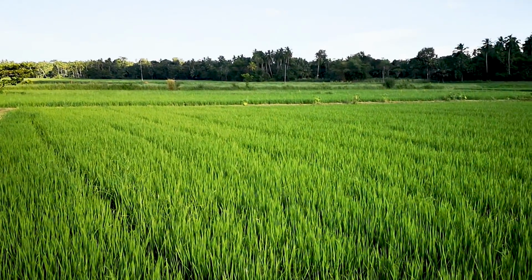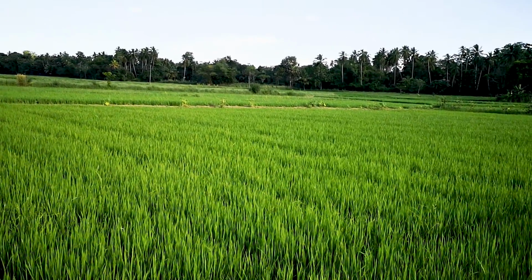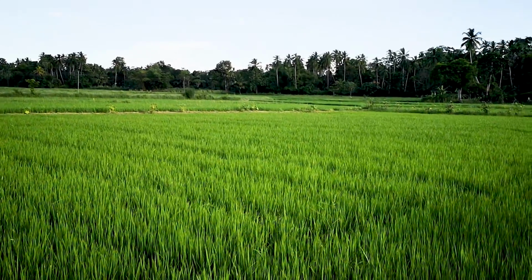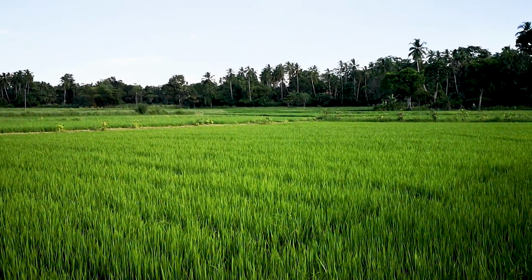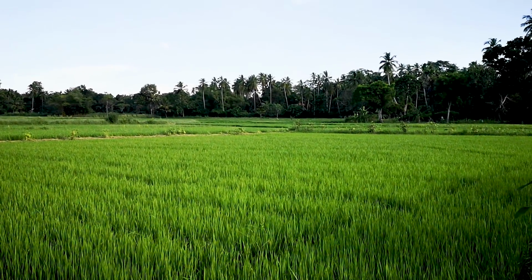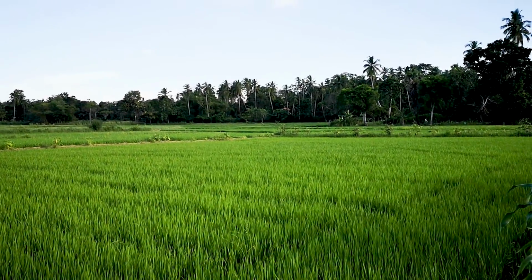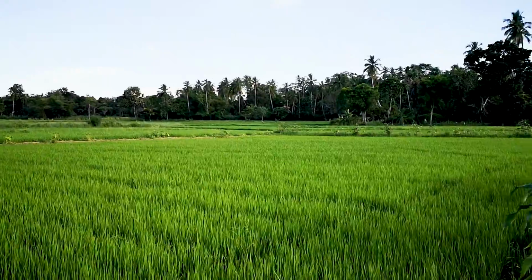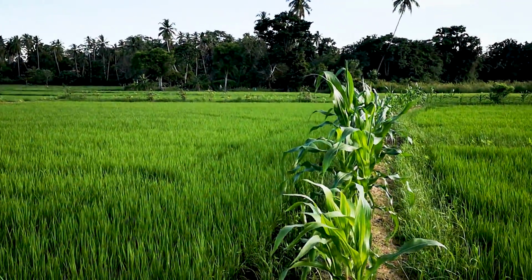So I'm here in the paddy fields, the same paddy fields that I used to come to more or less every other day at least. The rice here is about 1.5 months old. The total time it takes for this rice from seed to harvest is about 3.5 months. So 1.5 months down the road, 2 more months to go. I will be hoping to capture the next couple of months, how it goes on as well.